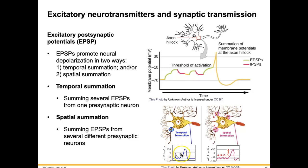Those EPSPs are building on top of one another so that we can get closer to the threshold. Whereas with a spatial summation, that means that we have multiple presynaptic neurons synapsing onto a cell body of another neuron at the same time. So we see that they are building up together.